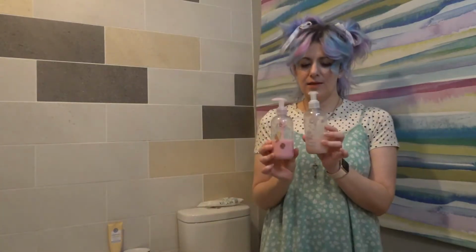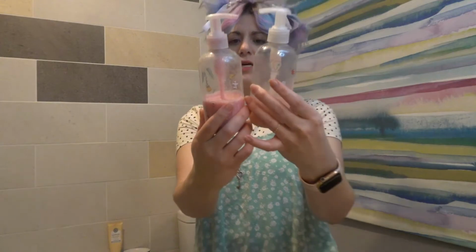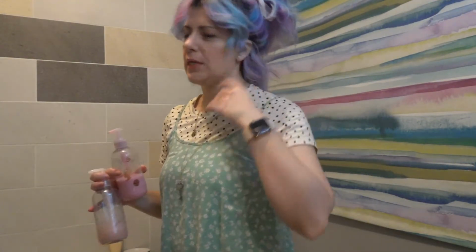They're not as pretty because they're half used. Hold on. These are the smaller bottles. As you can see, I've used these, but they have the pump already inserted in them. And I love the pump function. It makes it a lot easier for me.